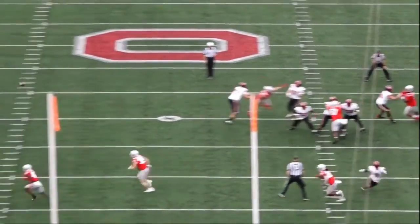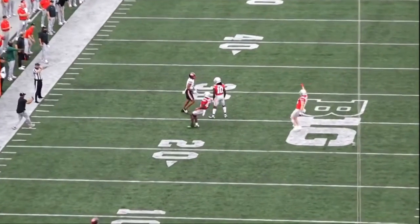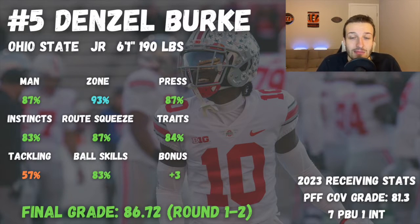The main thing with Denzel Burke is you don't love his tackling. He comes up, he's willing, but he's just not very consistent at bringing guys to the ground, both in the running game and after he allows a catch. You've got to be able to bring those guys down. Tackling in the secondary is incredibly important and underrated. So that's a thing that Burke absolutely does need to clean up.